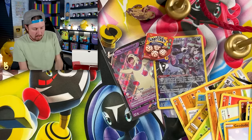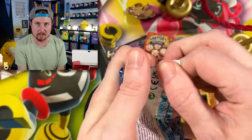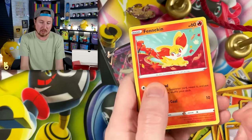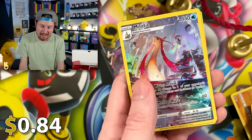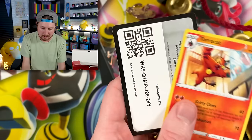It's random. Silver Tempest, if you said I'll give you $1 million to guess what mystery item is in this box, if you gave me 100 guesses, I would still never guess it. I guarantee you wouldn't either. There's no way you would. We got a Snorunt, Noibat, Milotic, and Hisuian Lilligant. Energy, put that in the filing cabinet.